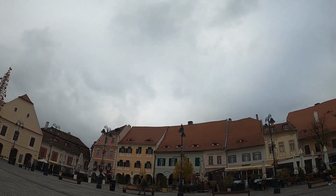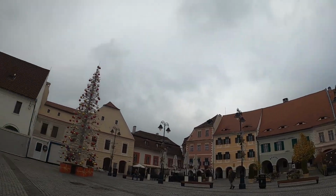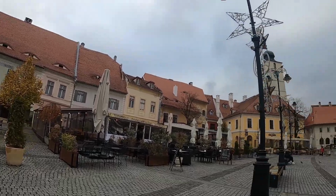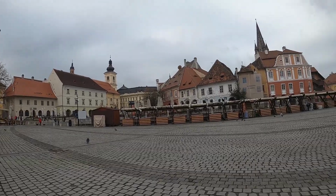See more of those eyes. I think one of them is actually watching the CCTV. The irony. Obviously a touristy town, but it's not over the top like other places. You don't have Dracula running around and all that crap.